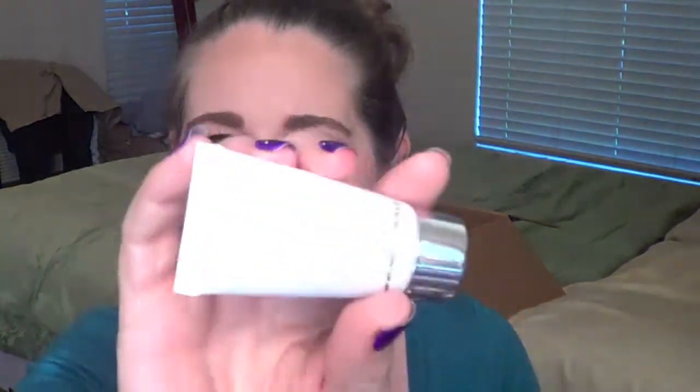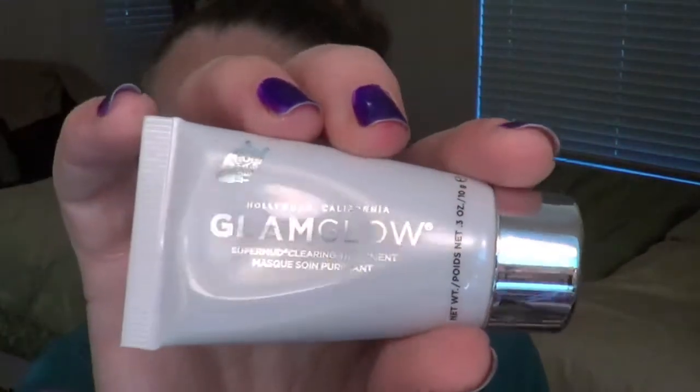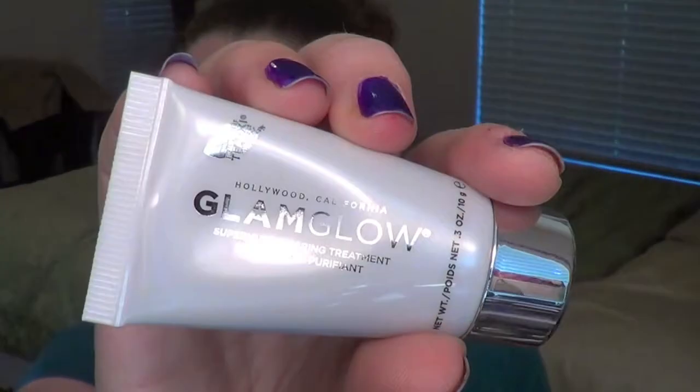So it starts out with really nice skin products, and the first one is a mask from Glam Glow. This is their Glam Glow Super Mud Clearing Treatment Mask. Now I've heard so many good things about the Glam Glow mask. I can't wait to try this one out for myself. I personally think Glam Glow masks are really expensive, and I find it very hard to purchase those because there are so many other cheap affordable masks out there.